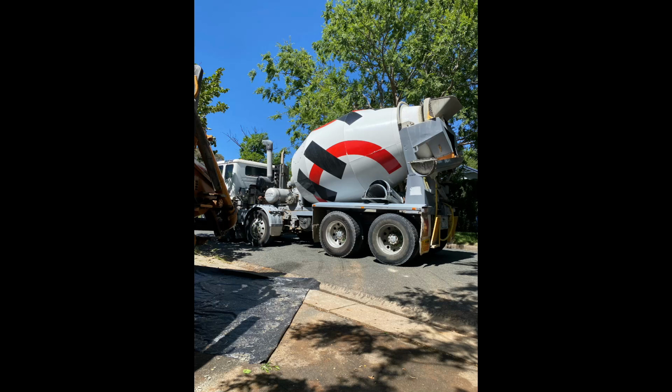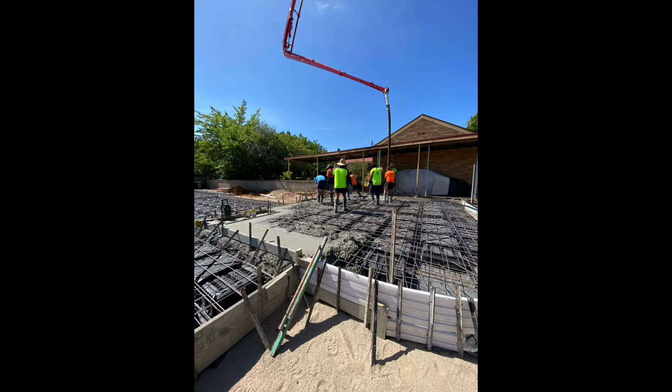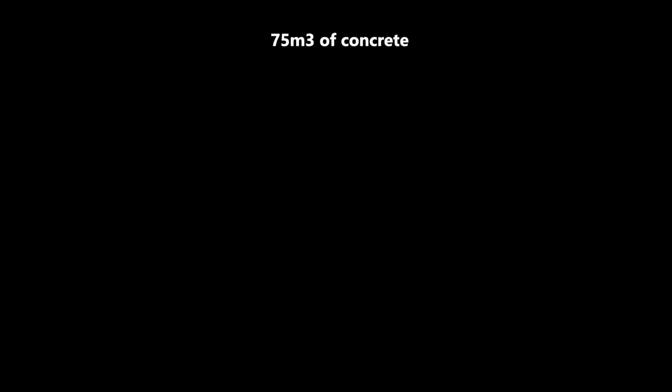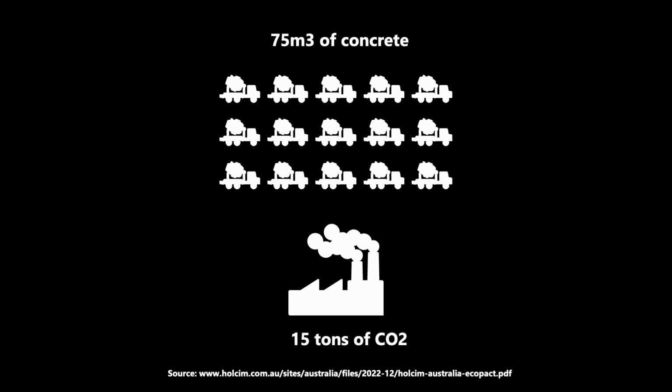We chose EcoPact concrete from Holcim because it has fly ash content that reduces the carbon emissions by up to 60%. Let's do the maths. We used 75 cubic meters of concrete for the slab, and it came in 15 concrete trucks, and it was equivalent to emitting 15 tons of carbon dioxide into the atmosphere.